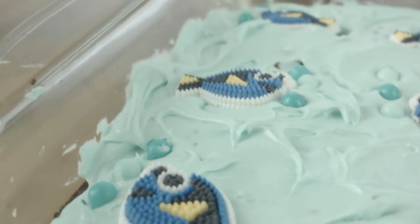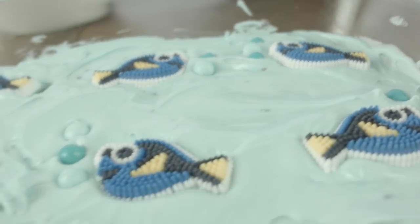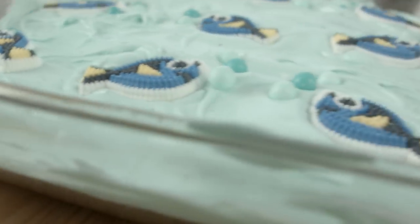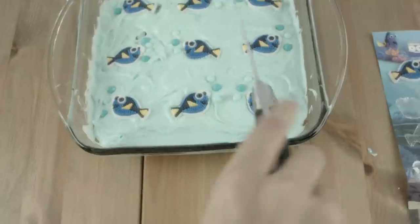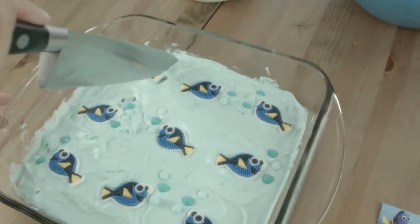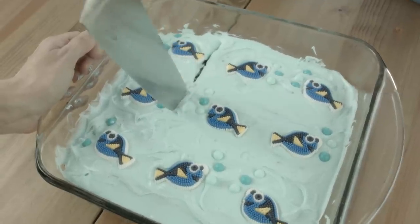There we go. Our delicious Dory brownies are ready to be cut! Yum, yum! Oh, yes! We can't wait! Time to cut these up. Oh, yum, yum!